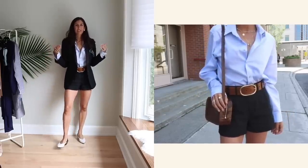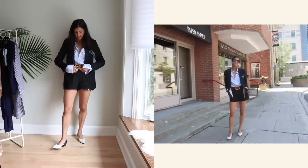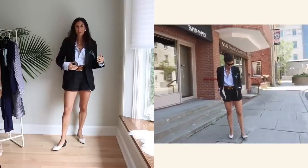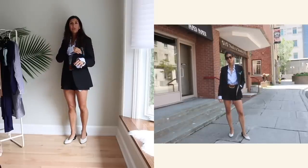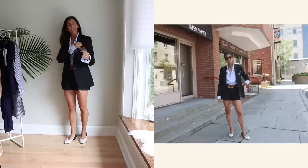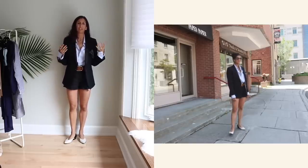I know it's a lot of black, so I lightened it up a little bit with the white shoes, this pop of camel brown, which I love, brown and black together, and my Nona's old silk vintage scarf. So I've added that to kind of pull from the blue in the shirt.